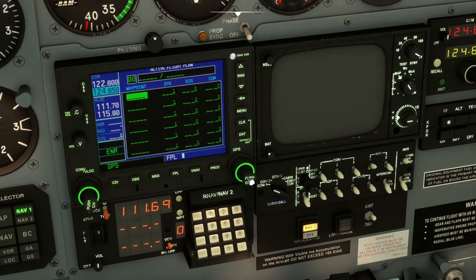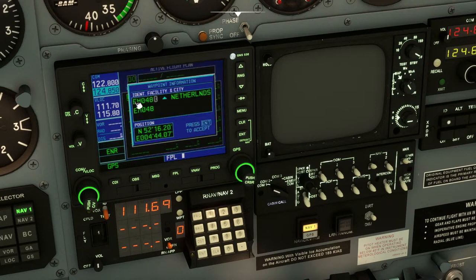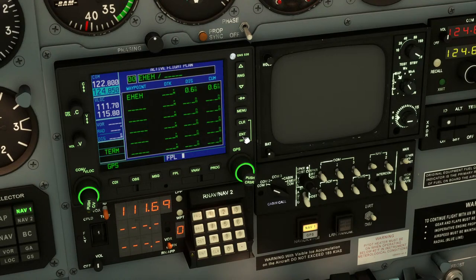We push the cursor and just twitch the little knob there to get the cursor there. So, Eindhoven. And let me check, I believe we had a departure routing as well. Stand by with me one second. I'll check the OFP. The OFP is off the screen, so you will not be able to see, but I will. So you're just going to have to trust me. It will all work out fine.